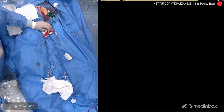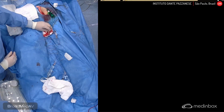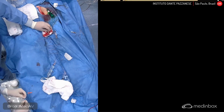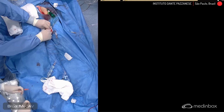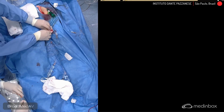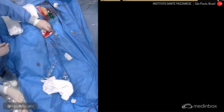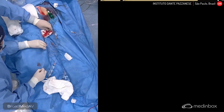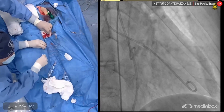And our plan here is to perform a predilation. This is a bicuspid valve. And we're going to do an injection during balloon inflation, just to decide about sizing. We are in doubt about 23 or 24.5 millimeters MyVal.